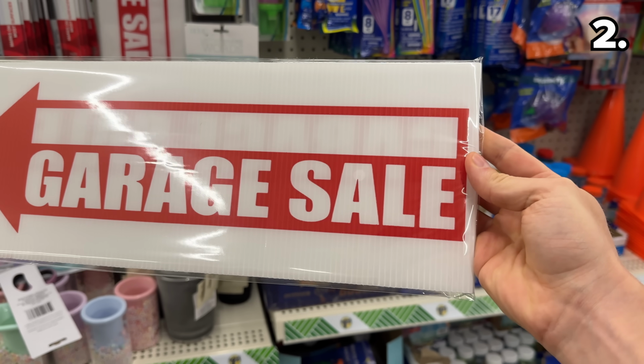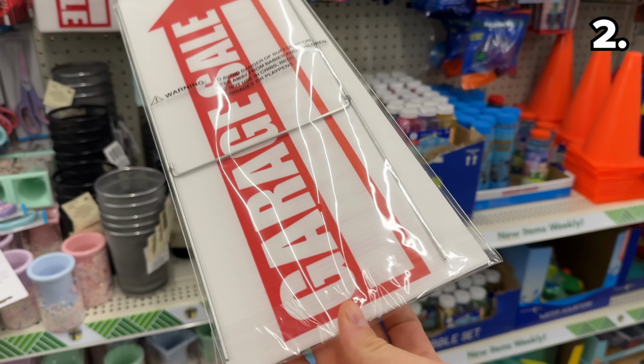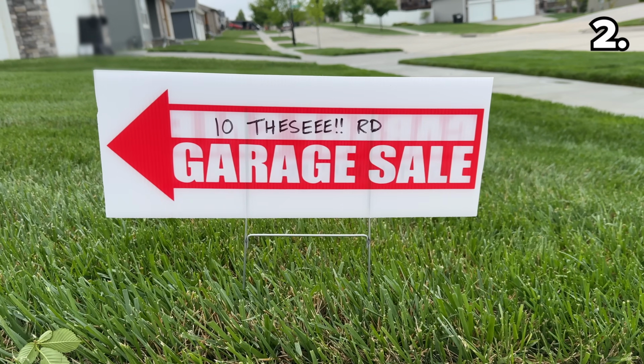And if your home organization involves decluttering, these garage sale signs with a metal stake included could prove very timely. You just write in your address and you're good to go.